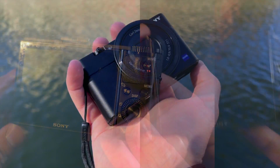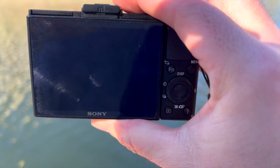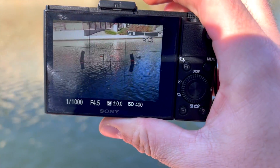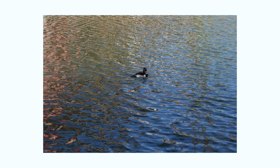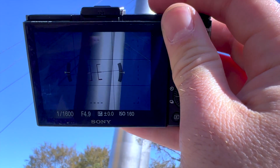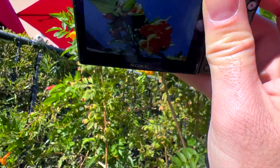The camera powers on and extends its lens at a pretty reasonable rate, so if I need to whip it out of my pocket and take a quick pic, I can do that in just a couple of seconds and get a really good result. Here's the first time I kind of took this camera out, just testing out the zoom, the focus, and being able to snap pictures in bright light.